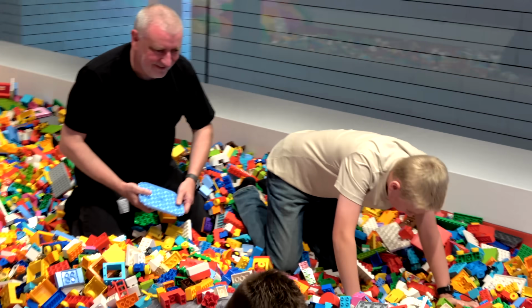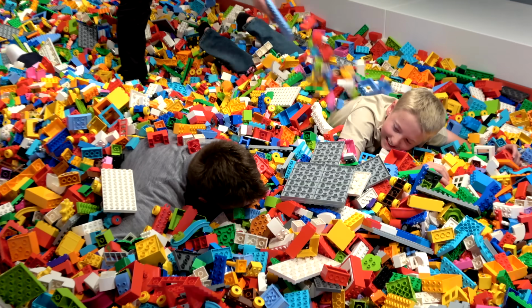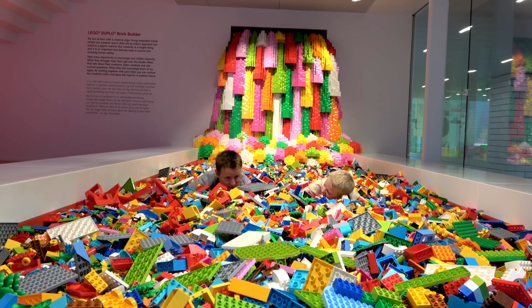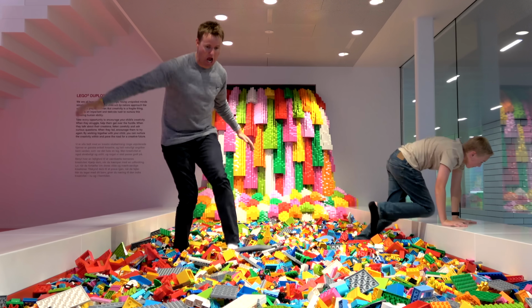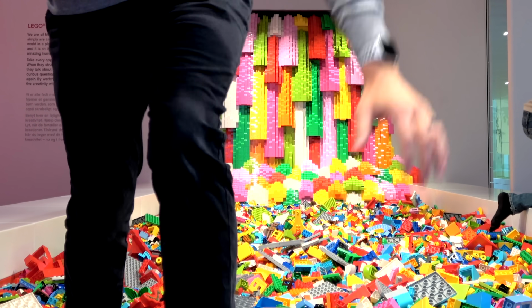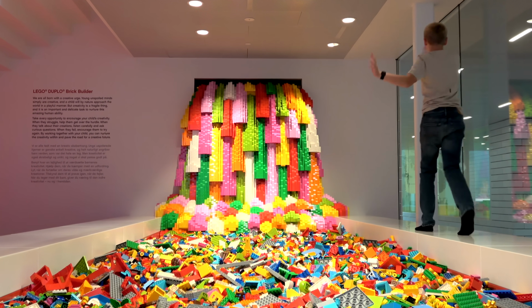Every kid's dream, swimming in a pool of Legos. Except for when they feel the Legos. It's a little painful. Let's get out of here. Get me out of here! I'm standing up in it. Dang it! Where you at? I did it. I think I lost a few toenails, but I did it. That was painful, but awesome.